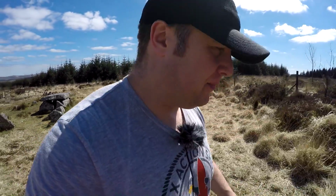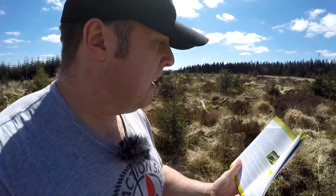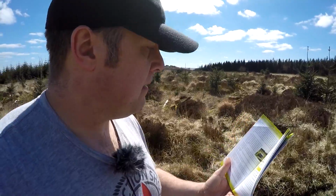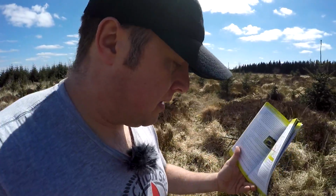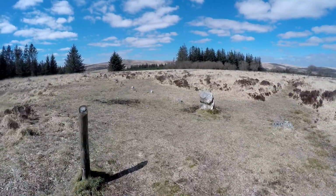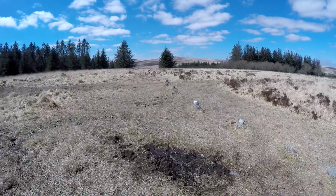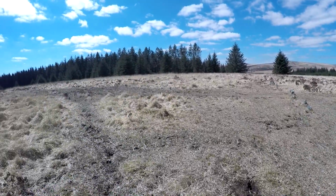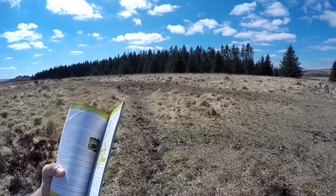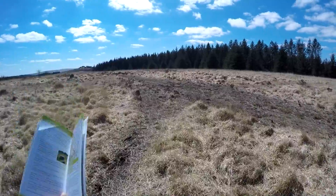I don't know. We are retracing steps to the stone row, and just past the marker post, turn left towards the conifer plantation on the right. Okay, so we're going back to that little row of stones. Okay, back at the post and the little row. Here, another post. Oh, I see, there's a little track down here, I bet that's it.